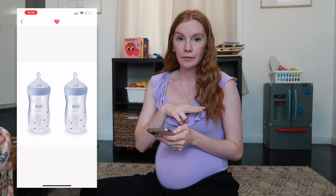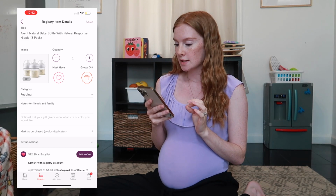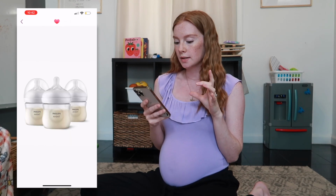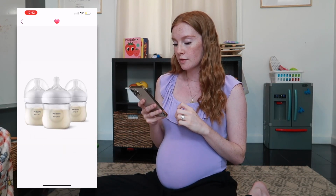So I only got 2 of those, and that's because I registered for 6 different Evenflo bottles. My boys have always used the Evenflo bottles. I've never had problems with them. I did register for a 3-pack of the Evenflo bottles, and I think these are 4-ounce ones, so just the little ones. And then I also registered for a 3-pack of their 9-ounce bottles, and these ones are glass.